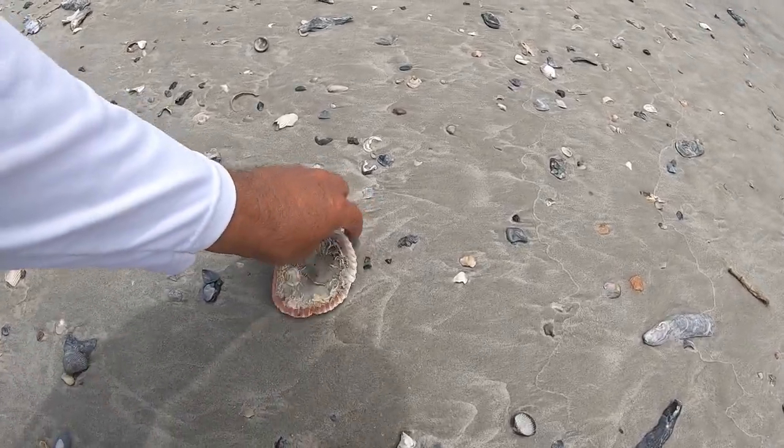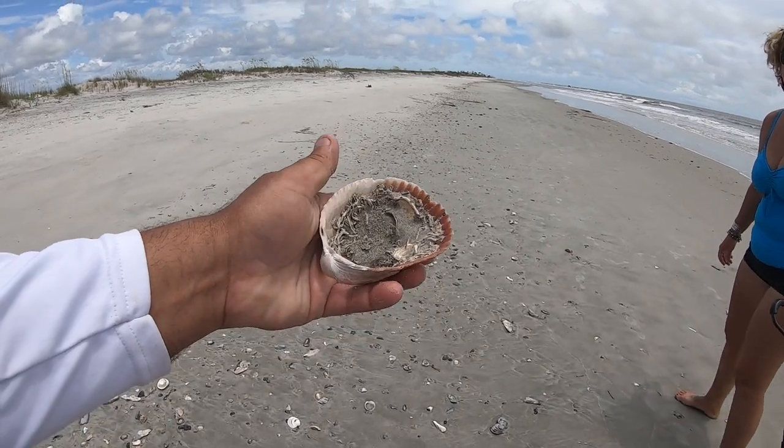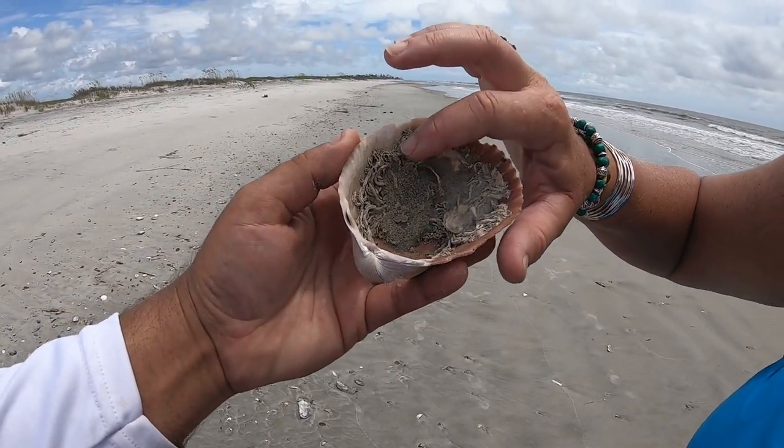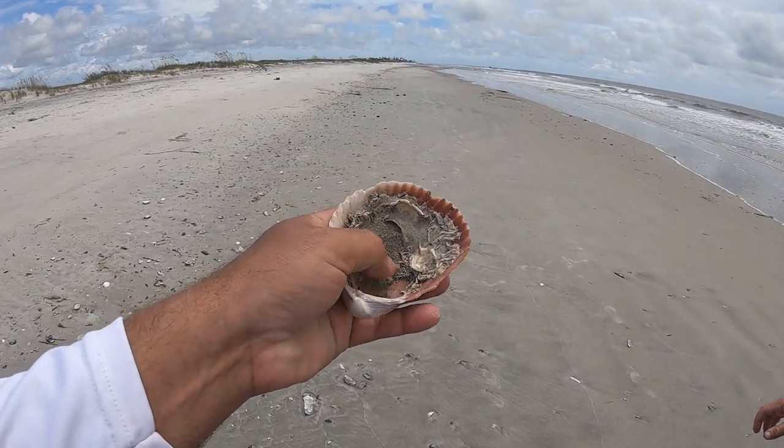Look at this shape. Look at this cockle shell here, Steph. What is that there inside of it? A little wormholes and some little oysters, looks like. And it's filled with sand.